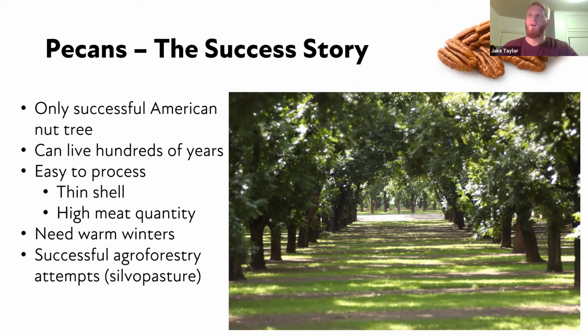Something unique about pecans compared to the other North American nut trees is they typically like warm winters. Wild pecans can grow as far north as Missouri, as I was saying before, but the commercially viable cultivars, cultivated variety, it's cultivar, they're grown in the American South as well as the Southwest, like Arizona and New Mexico, because they need that warm winter.